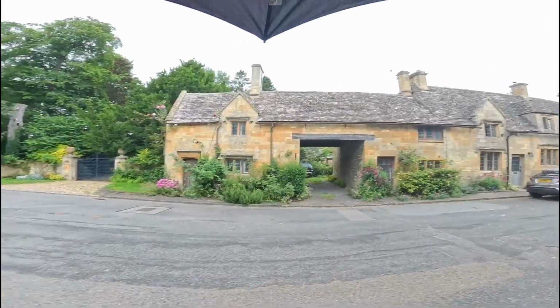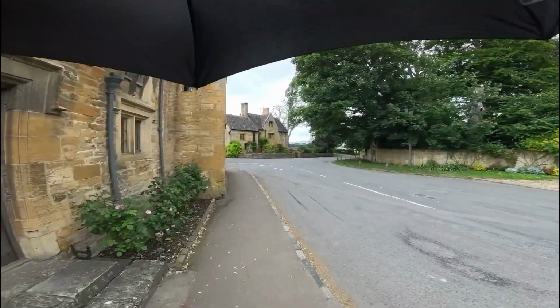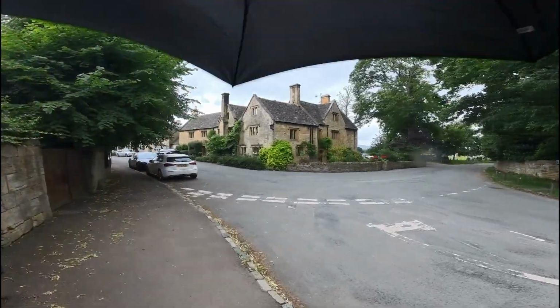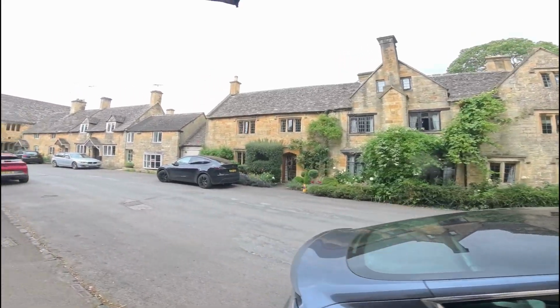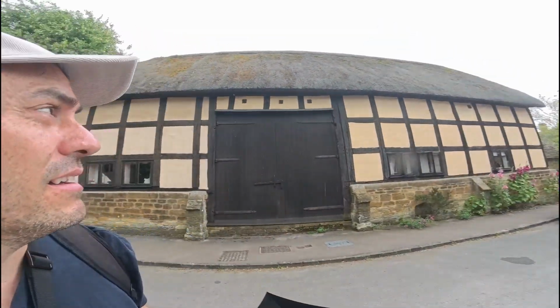Look at that. Gosh. Broadway. Okay, it was a cricket match. Stanway. Right. As a Stanton Parish Council. There must be a church, which means there's bound to be a pub. Wow, look at that building. Oh my goodness. Check out this building. Look at that. Must have been a barn or something.